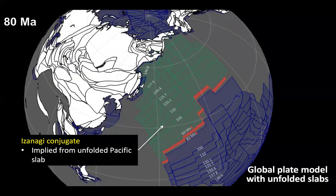We now reconstruct the Izanagi plate as the conjugate rift flank of the Western Pacific plate. The Izanagi plate is shown here in green, and we can see that the age isochrons reflect the reverse symmetric pattern from the Western Pacific plate. The age isochrons shown here were adopted and modified from Mueller et al. 2016.